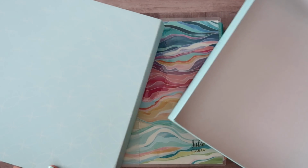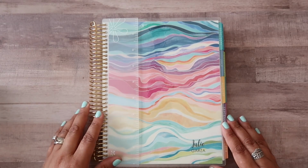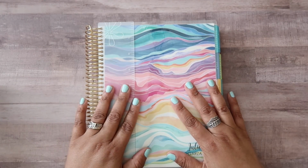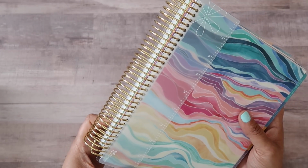Now, all of the prices I'm going to quote you are prices that are currently on the website, so hopefully they don't change, but of course all prices are subject to change. So like I said, I have the colorful hourly. I chose the beautiful gold coil. The gold coil is my absolute favorite.